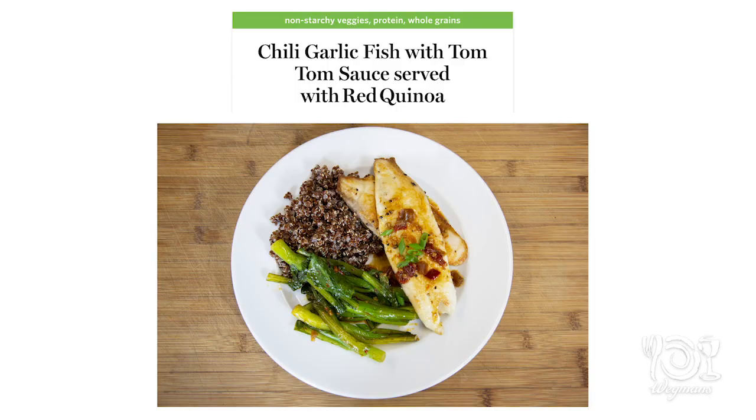A healthy pattern of eating is key in managing diabetes. Since there's no single diet that's right for everyone, it's important to work with your healthcare team to create a plan that's right for you. Once you have a plan, we can help by creating great tasting products and recipes like chili garlic fish with Tom Tom sauce that helps you put dinner on the table in minutes.